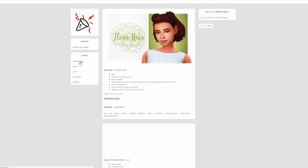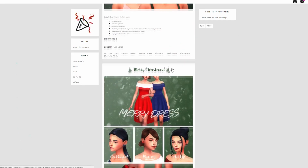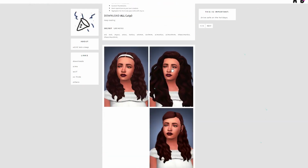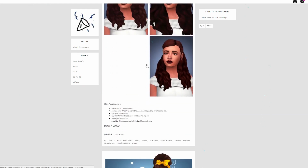And I want to see what else they've got because I'm kind of interested in their downloads. This is actually a really pretty choker. They got a nice little Merry Christmas dress, although it's like, ooh, girl, yes. This is my baby. I'm just climbing all the way, man.